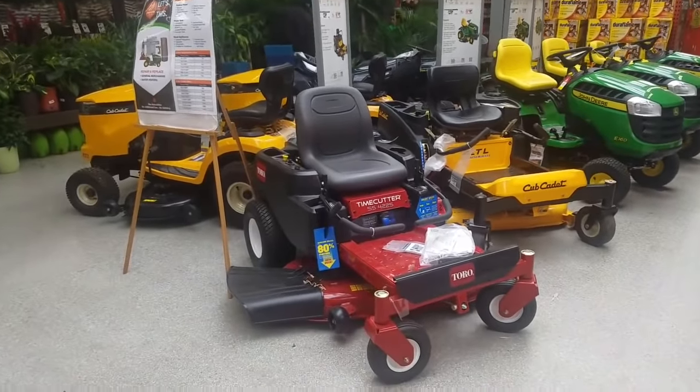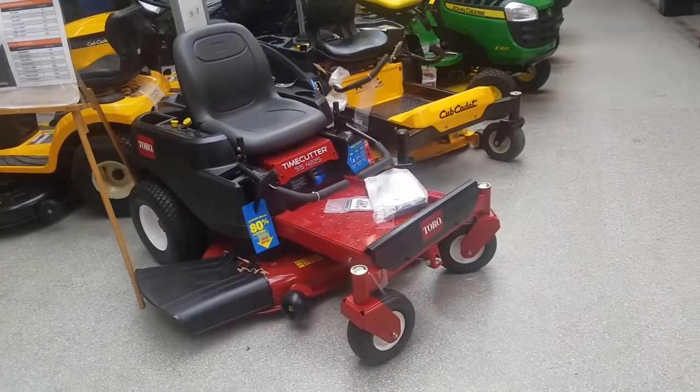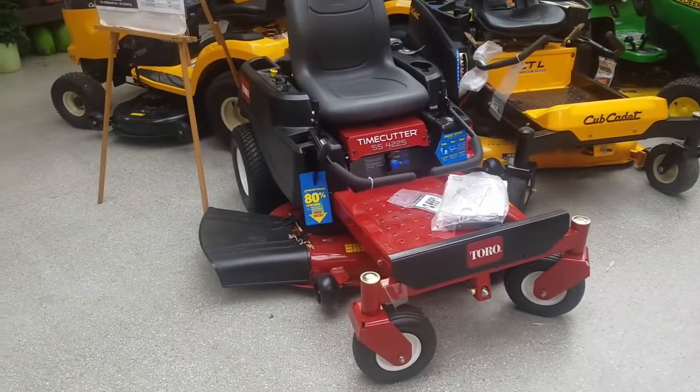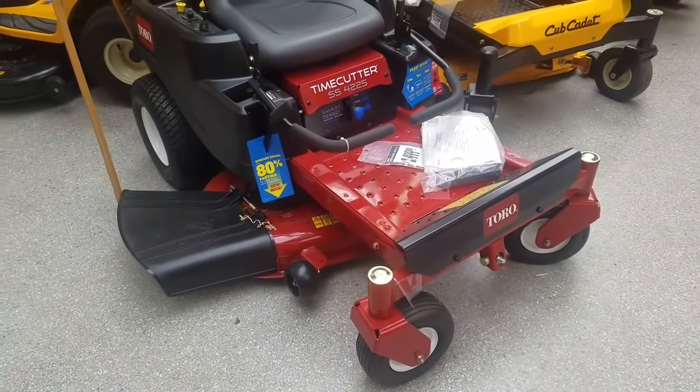Today I'm over at my local Home Depot here in Commack, Long Island, and checking out their lineup of mowers for the spring coming up. So today here we've got this Toro Time Cutter. It's nice.